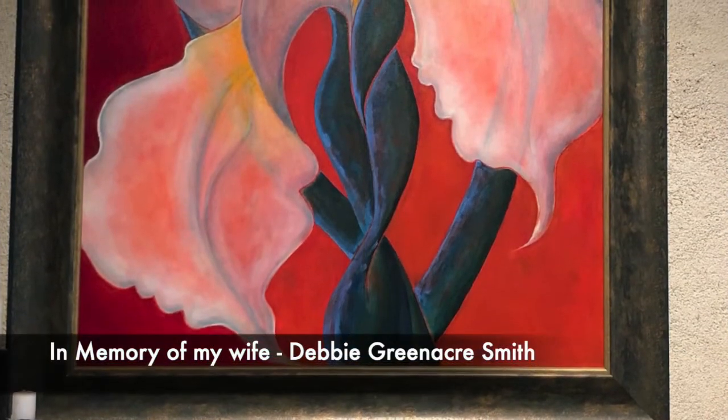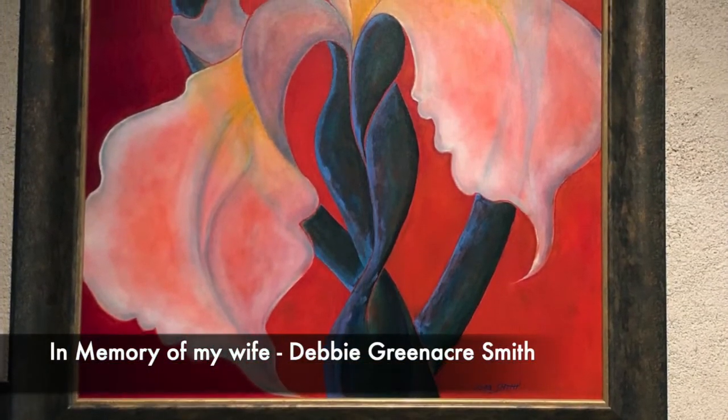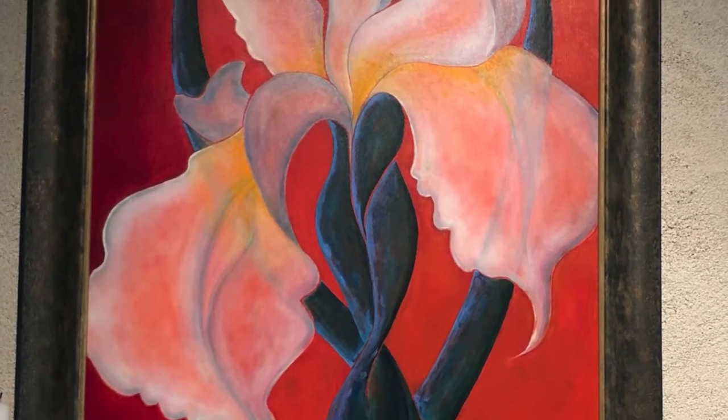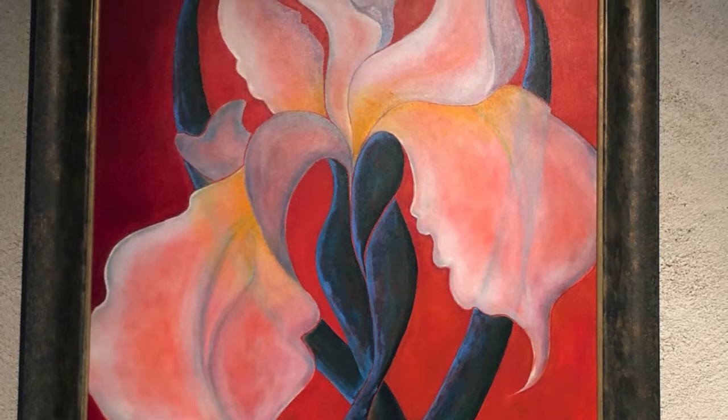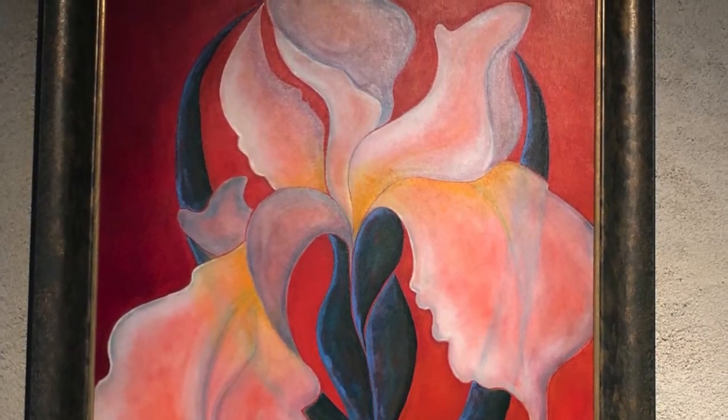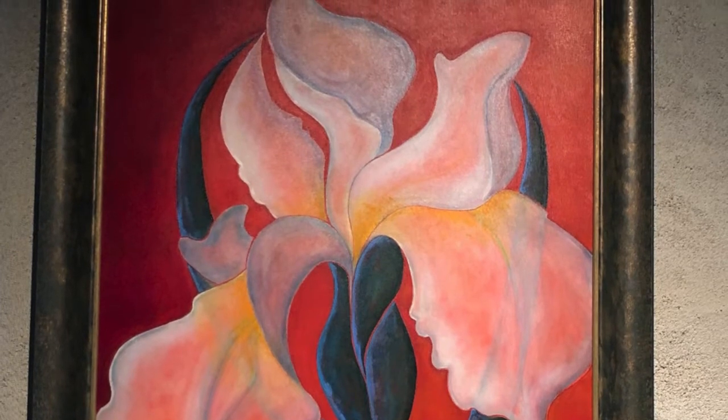Iris for Debbie is one my mom did after Debbie passed away, and so irises were particularly significant to Debbie, and so this was something that kind of captured that spirit and honored her life with us.